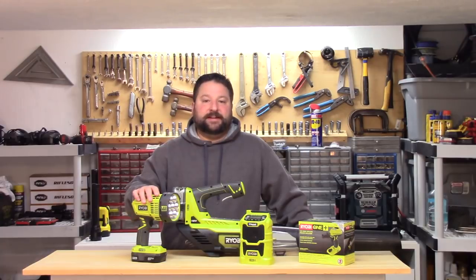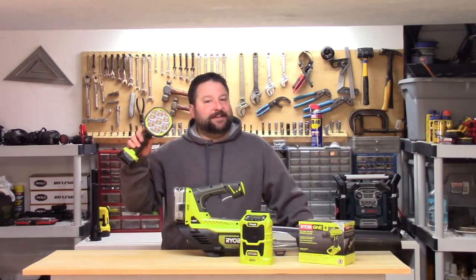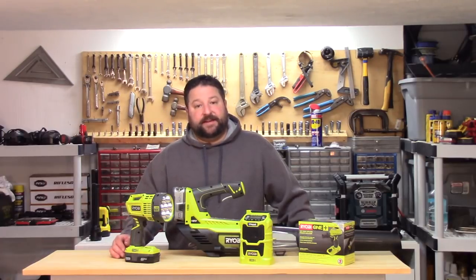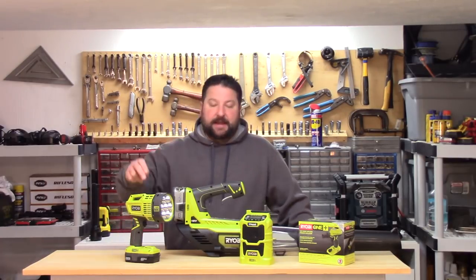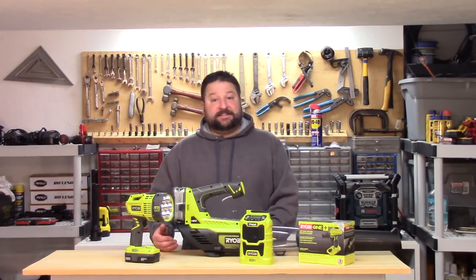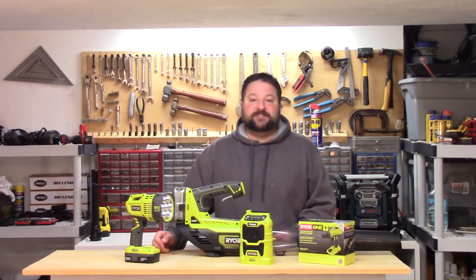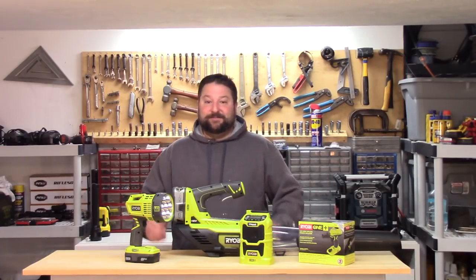What I want to call attention to is, I don't know if you can see it from there, but this has a whole bunch of LEDs in it. The flashlight they've been selling in the store is a xenon, not an LED. So I went up there with the intention of getting it because I wanted to see what the brightest flashlight in the store looks like. As most of you that watch this channel know, I'm huge into my flashlights.